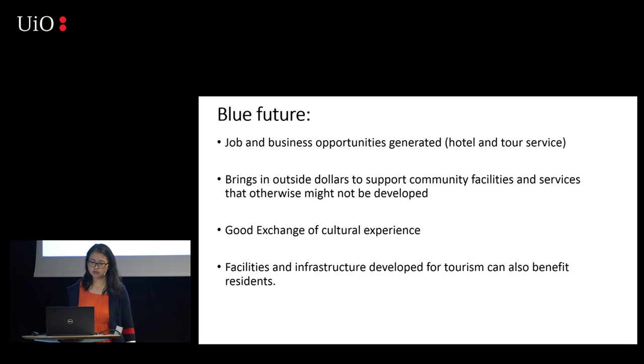But on the other hand, of course, there are a lot of bright futures for Arctic tourism. For example, we can generate more business and job opportunities for the local indigenous people. Perhaps we can have hotels and tour services and hire more local people to do it. And we can also boost their local economy, so then we can further support community facilities and services in the local area, which further benefits the residents there. And people often come from all over the world, so we have different cultures to share with the local people.